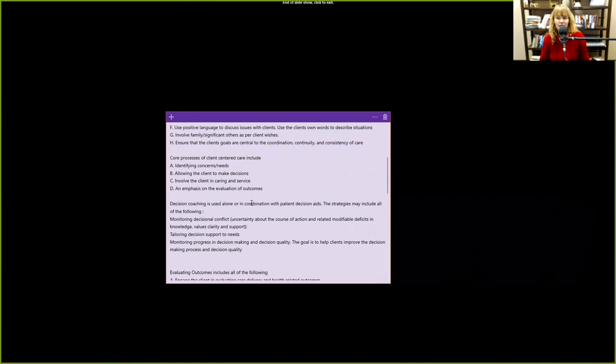Decision coaching is used alone or in combination with patient decision aids, and the strategies can include monitoring decisional conflict. Remember when the client's starting to go, why are we doing this again? And they're having conflict about making the decision to implement or go through with a certain strategy. Tailoring decisions to support client needs, and monitoring progress in decision making and decision quality.